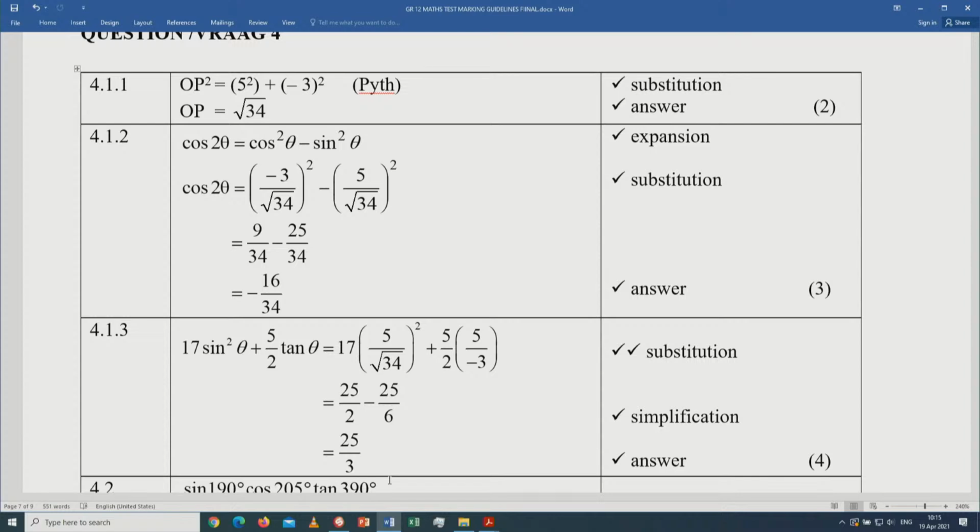4.1.2. We need to determine the value of cos 2 theta. It's a compound angle identity for cos. And remember, we've got 3 ways of expanding that. So the one we used here in the marking guideline is cos squared theta minus sin squared theta. And cos is -3 over the square root of 34 all squared, minus sin will be 5 over square root of 34 all squared. If you remove the brackets, you will end up with 9 over 34 minus 25 over 34, which is -16 over 34.